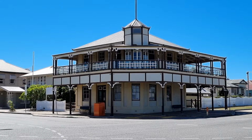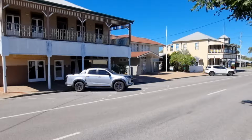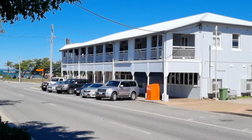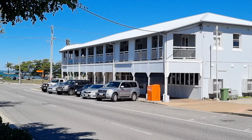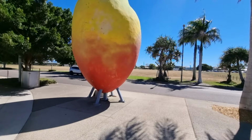Yeah, I need to go back and watch the movie to see which of these buildings were included, but I'd say that's probably one you saw. Definitely that one over there. And possibly that one. And that's like a little big mango.